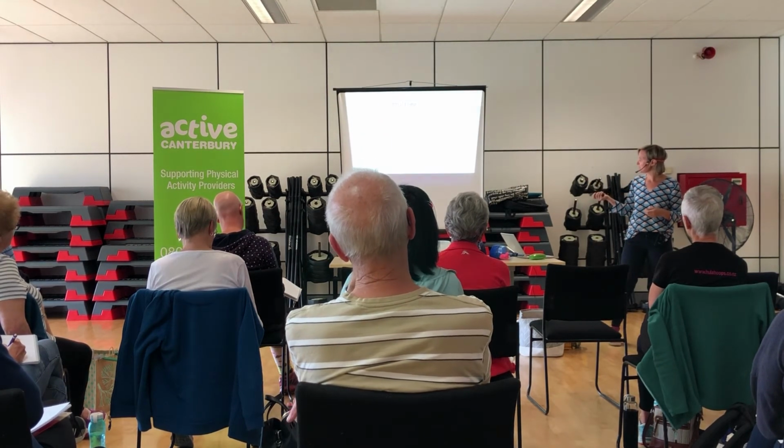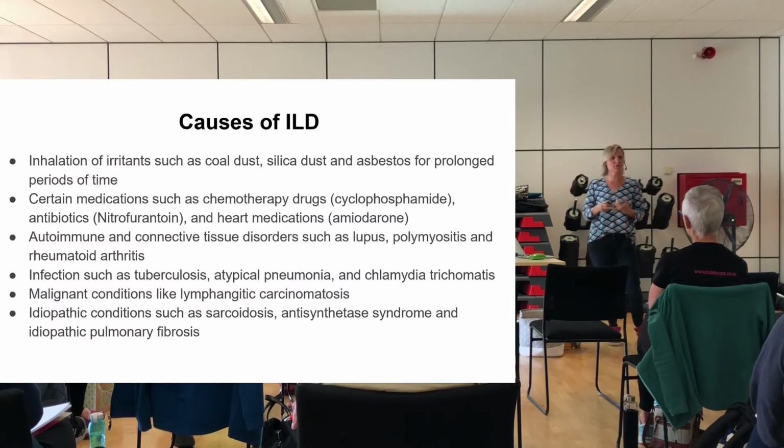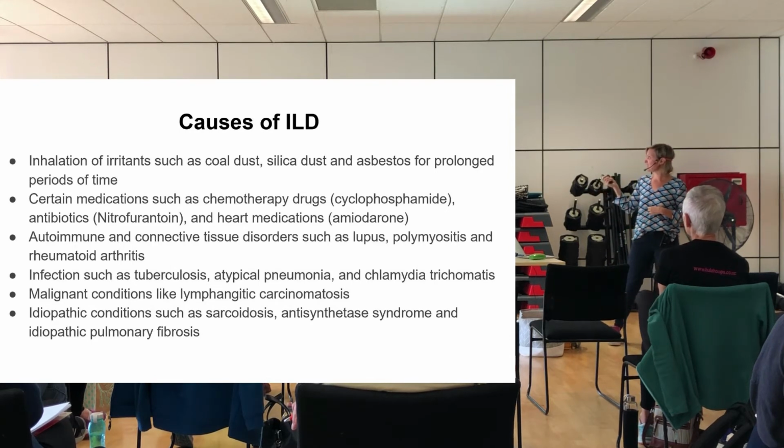It's nice pretty pictures, which I think you see. Sorry, that's a bit boring too, but it's just showing you the different causes. It's often a lot of environmental exposures. Asbestos and things lead to an interstitial lung disease. Silica, so there's people making silica benches. Some medications, a lot of people that go through some of the chemo medications. It's quite common with connective tissue disorders and autoimmune disorders as well, and post-infections and malignancy and things like that.